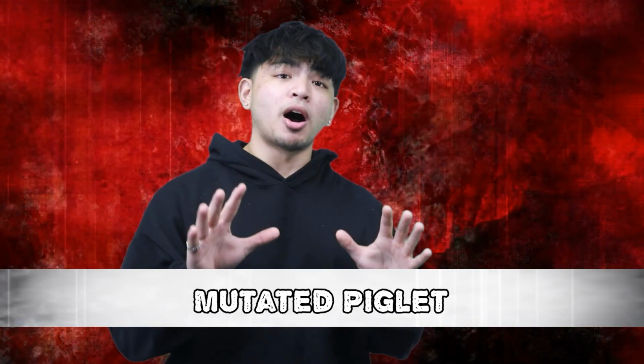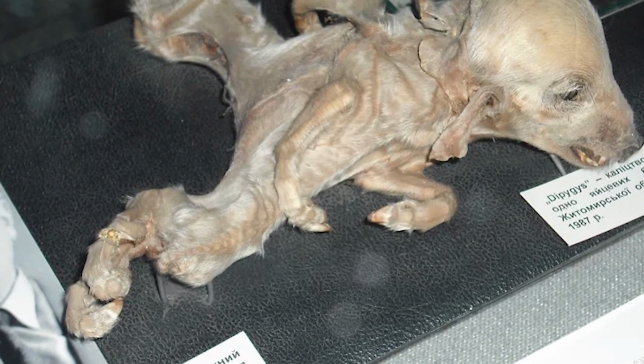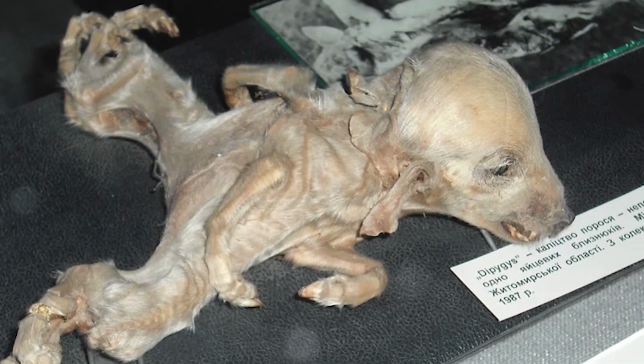Coming in at a number 10 spot, we have the mutated pig. Spider pig, anyone? No? No? Okay. What you are seeing is a mutated piglet that was born near the site of the original explosion.